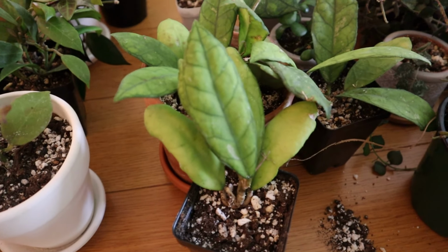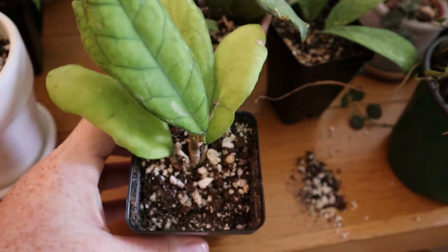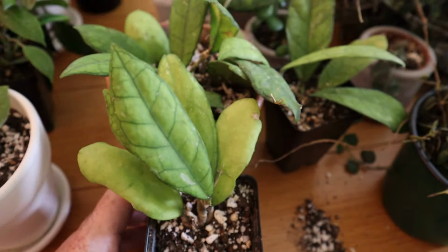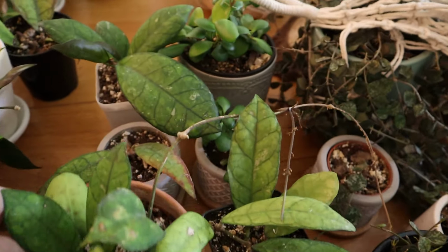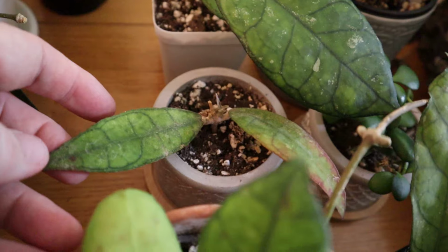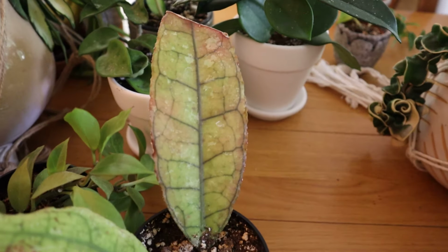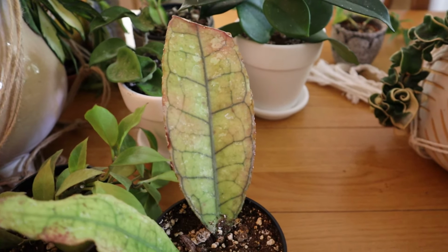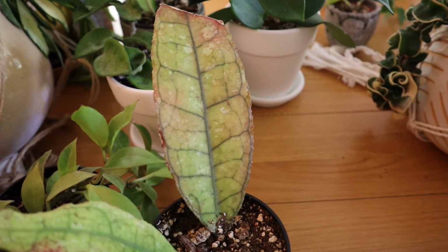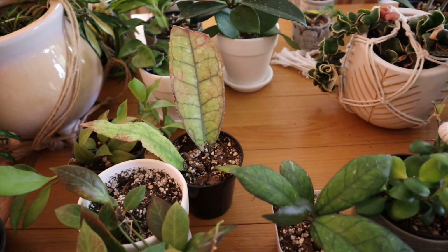Now Finlaysonii, again, have many different varieties. So I believe I have 3 different varieties here. So we have this variety, then we have this variety, which I believe is different, and then I have this baby. You're not going to believe how long I have had that. 3 years, and it has not put out 1 new leaf since I got it. The roots are very slow.